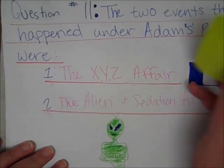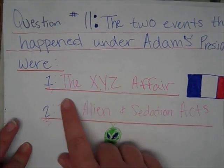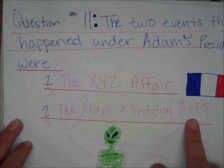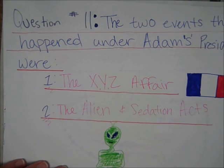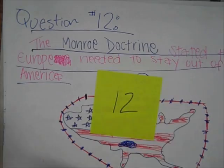Number 11. The 2 events that happened under Adams' presidency were the XYZ Affair and the Alien and Sedition Act. XYZ Affair was with France. Alien and Sedition Act was not with Martians, but with foreigners in this land.